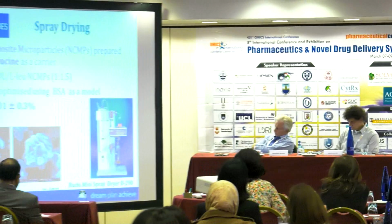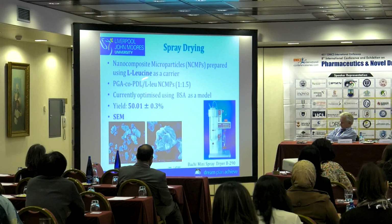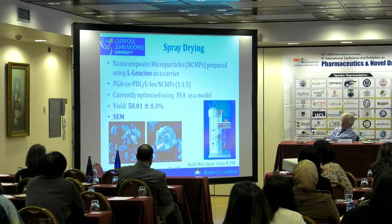These were then spray dried from leucine. Well, actually, these weren't. We've yet to spray dry the miR-146a. This has been optimized using BSA as a model system, but we don't really expect there to be much difference when we substitute the miRNA, but we'll see when we do that. We spray dry these from a 1 to 1.5 polymer to leucine ratio, and we get a 50% yield. And we can see here the SEMs, where we've got roughly spherical particles that have a very rough surface, and that also helps the aerosolization of these.